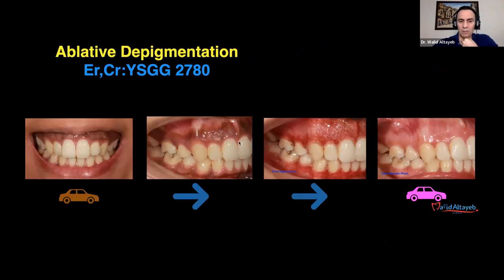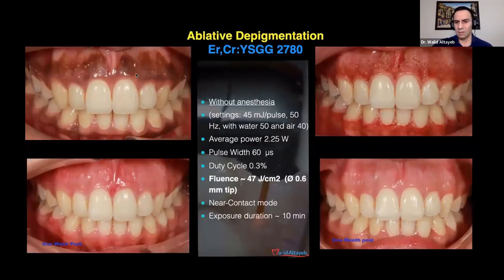This is one patient, immediately after. Of course, immediately after, you don't need to give the patient any specific instruction, only the conventional oral hygiene instruction. Usually there is no painkiller, and of course, there's no antibiotic. We tell the patient only that when you eat something spicy or something salty, you feel some kind of discomfort. This is the patient immediately after, 1 week and 1 month.